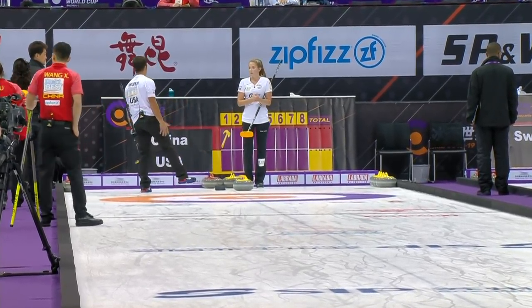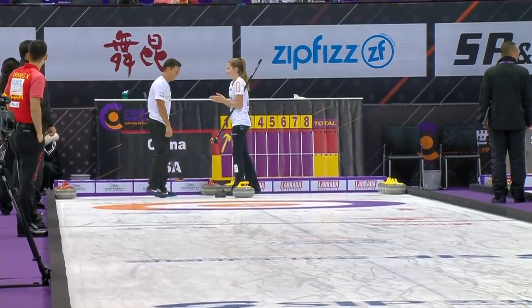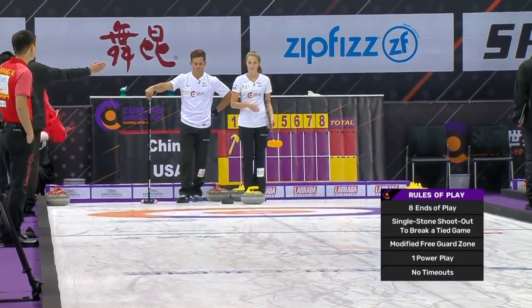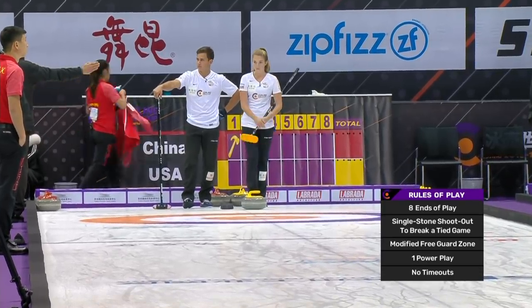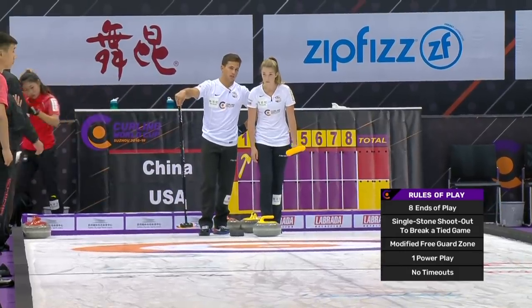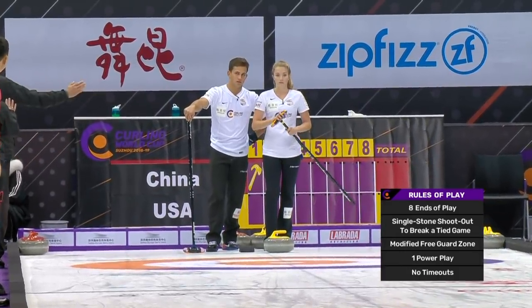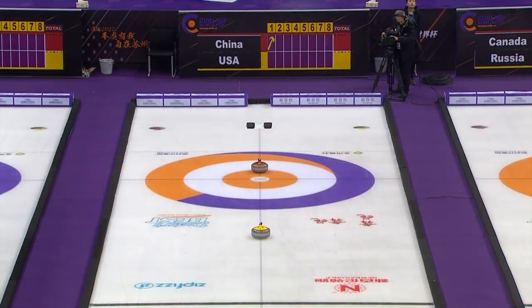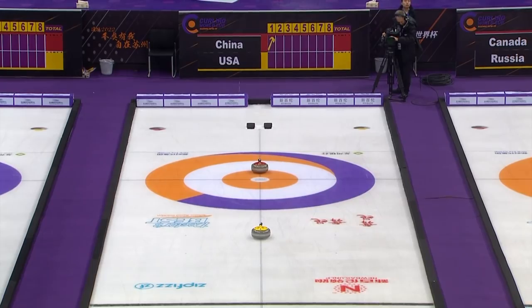China versus Team USA. China has last rock advantage in the first end. Here are the rules of play. We'll play 8 ends. No extra end games in the Curling World Cup. If there's a tie after 8, we'll have a single stone shootout. Modified free guard zone in mixed doubles curling. No takeouts until the 4th stone. Each team has 1 power play. And there are no timeouts at Curling World Cup. The teams can speak with their coaches between ends.